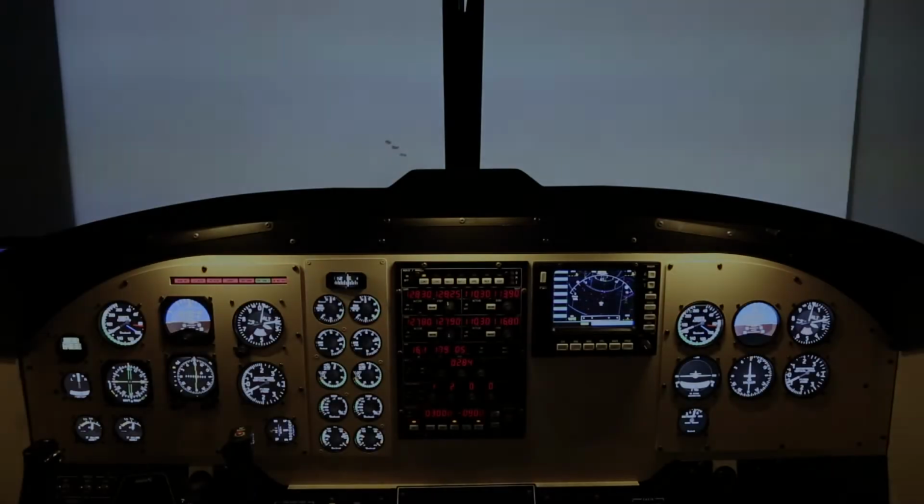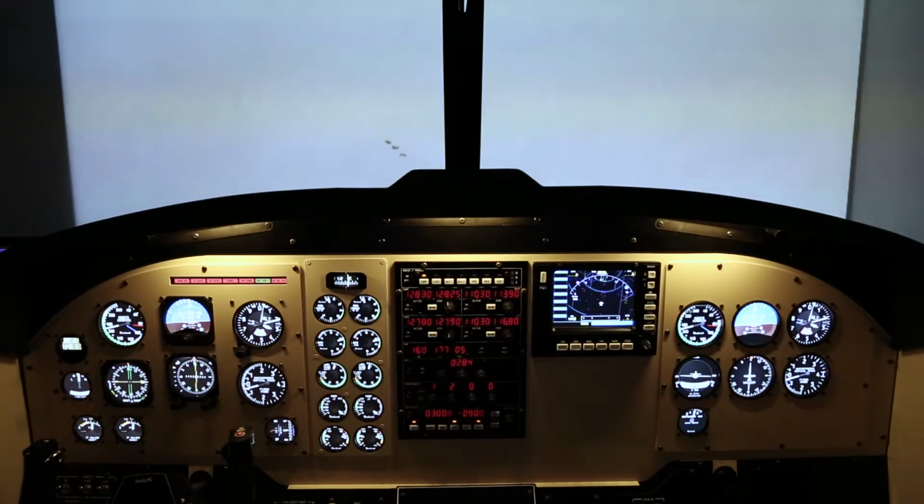In this video, we'll show model DLT5BA2004SP by Delta 5 Simulators. We'll show this aircraft. Typically, it is a simulator that represents the Beechcraft family, typically Baron B-58.